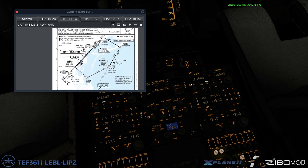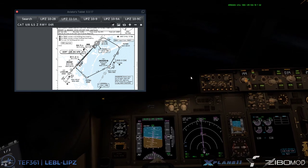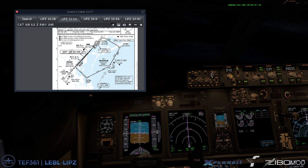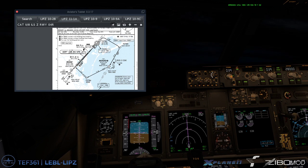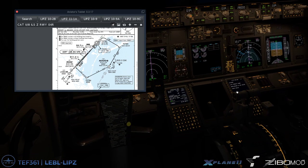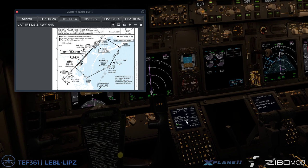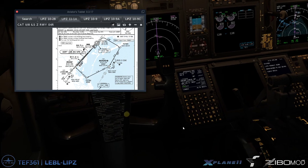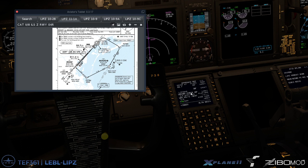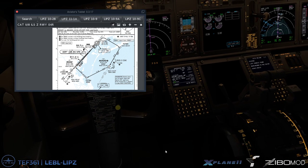And heading is 039. 039 on the right side also. But let's look what is written here. Yeah, 039, fine. ILS 04 right Zulu course. 3000 meters. That's something we want to discuss a little bit later on.